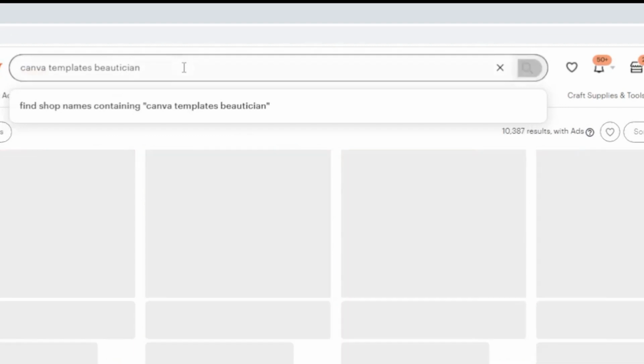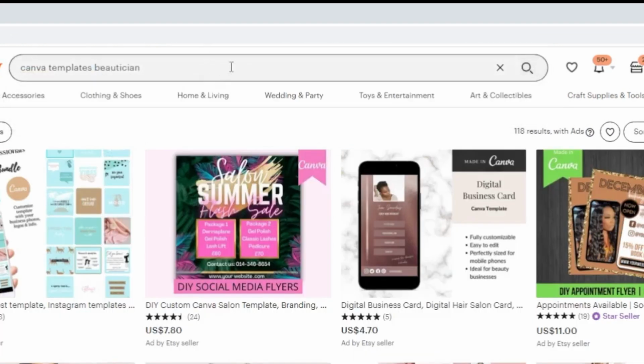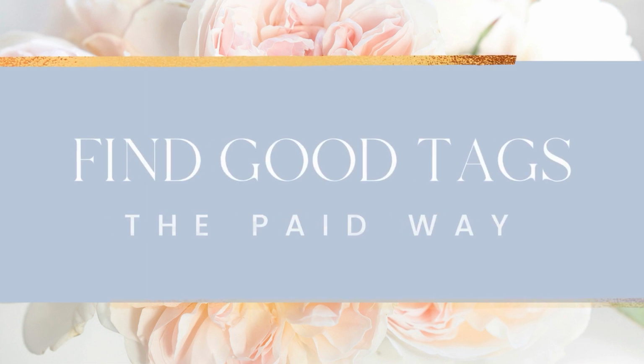beautician. I hope that I've spelled that right. So you can see I've typed in beautician here, which is different from beauty, but now I've got 118 results with ads. But you can't see the volume that this is searched. It's just an educated guess based on that initial popular search term. So it's not ideal. Now there is another way to do it, but the software does cost a little bit per month, but it is fantastic. So I'm going to jump into that now.